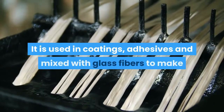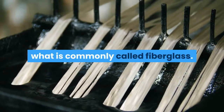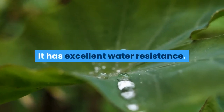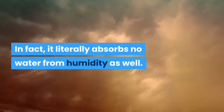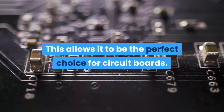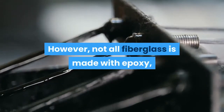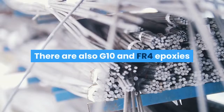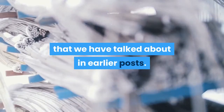It is used in coatings, adhesives and mixed with glass fibers to make what is commonly called fiberglass. It has excellent water resistance. In fact, it literally absorbs no water from humidity as well. This allows it to be the perfect choice for circuit boards. However, not all fiberglass is made with epoxy. This is simply one example of its use. There are also G10 and FR4 epoxies that we have talked about in earlier posts.